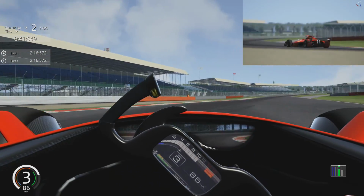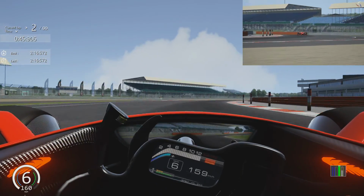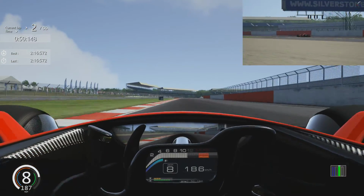For a concept car, it's not. I'm not talking about an F1 car, I'm just saying it's very difficult now to really class this as any sort of car.